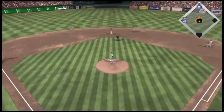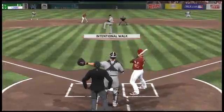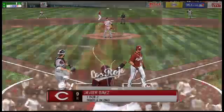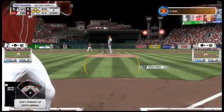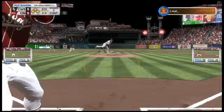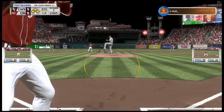And now we'll step off the rubber here and just look him back to third. And ball 4 here on the intentional walk. So now they'll have a force at any base with 2 gone. Ready once again, Javier Baez. 8th batter of the inning now with the bases loaded and 2 away. Low for ball 1.